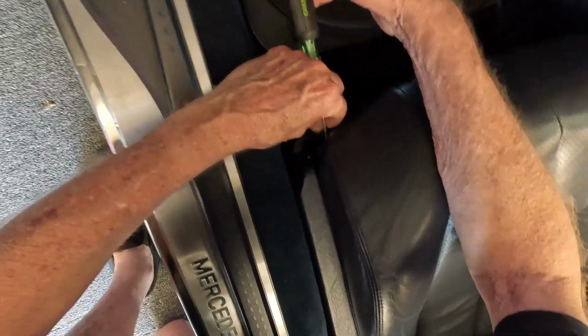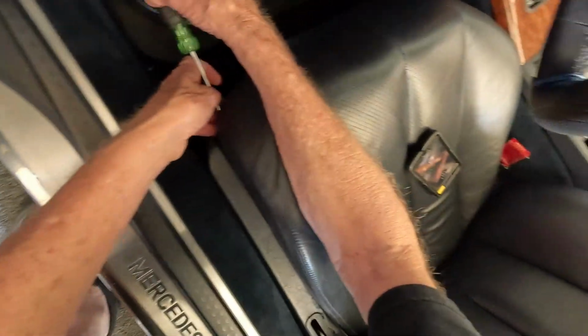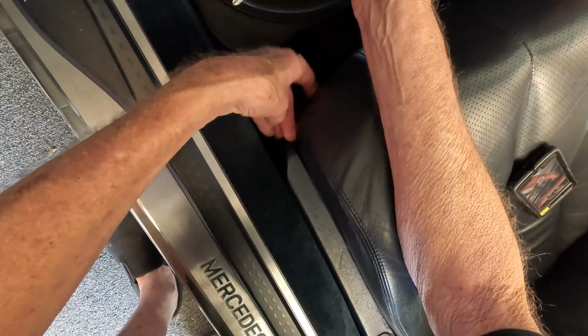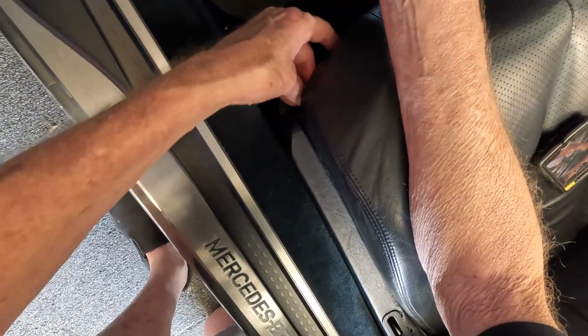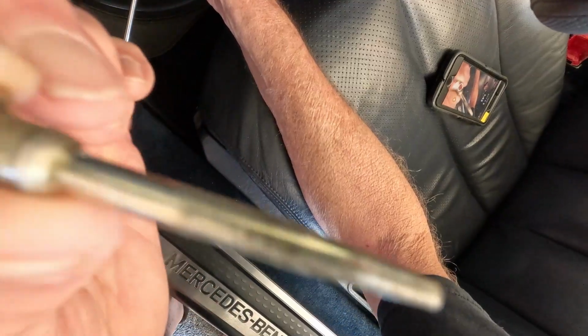Okay, so it's there. Oh, you can see that we got the camera in the right spot. I should turn the light on, but you know, you look down there, you'll see it. They're big Phillips holder downer. Like that. Pretty cool, huh? Huh. There's one there. Same thing with the other side, just feel. Got it.